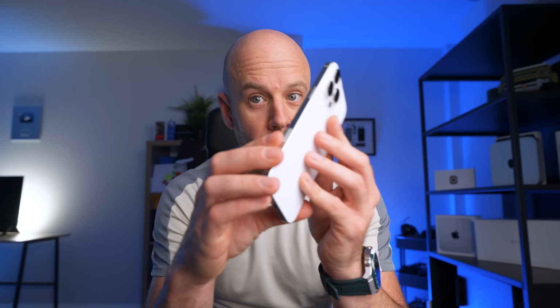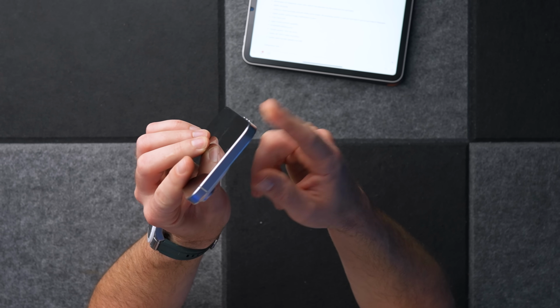So firstly, the camera control, that not-a-button thing there, you get that on the iPhone 16 as well, and you get the Action button, which is a customizable button up here. I love the fact that both of those things are standard now across the iPhone 16 range. They haven't made those Pro only, so that's good. So yeah, the camera control, if you want that, you can get that with the iPhone 16.